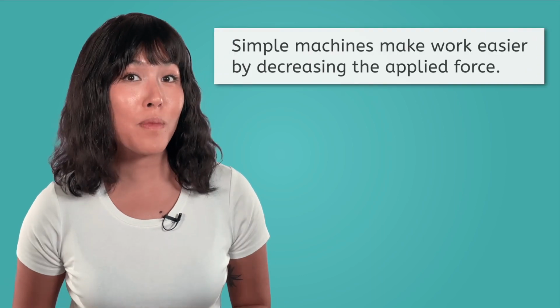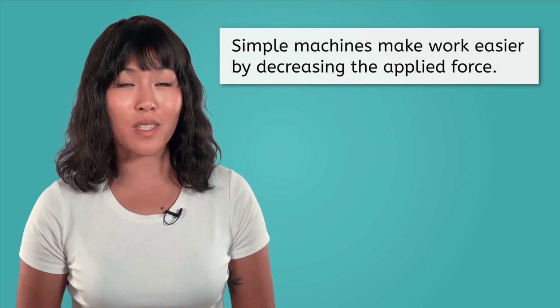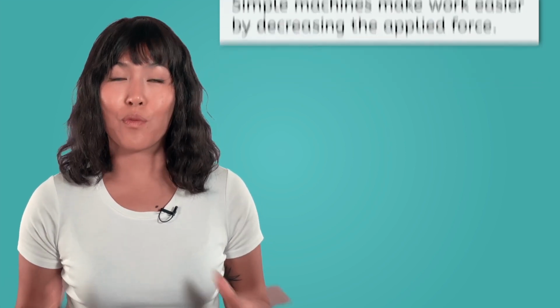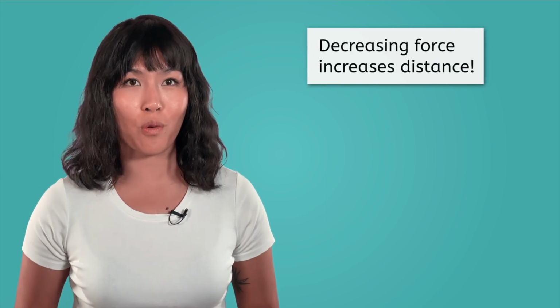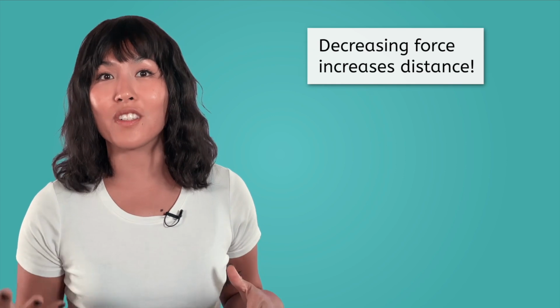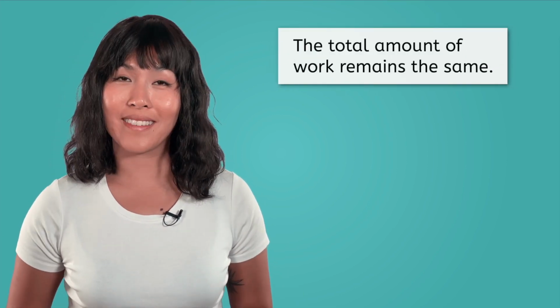As we went through the lesson today, we learned that simple machines make work easier by decreasing the amount of force that we have to apply. However, remember the trade-off. If we want to decrease our applied force, we'll have to apply that smaller force over a longer distance. The total amount of work will be the same either way. Machines simply allow us to spread that work out over a longer distance, which makes it feel easier.